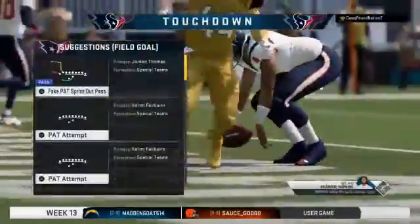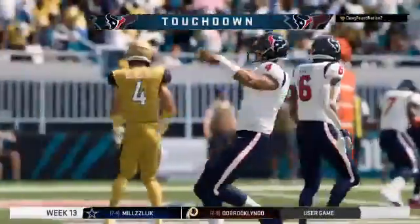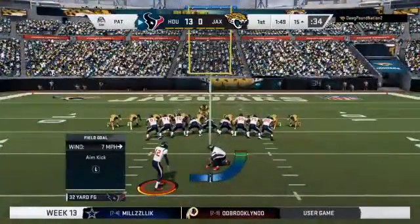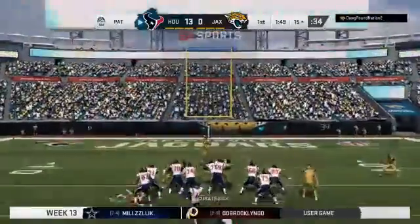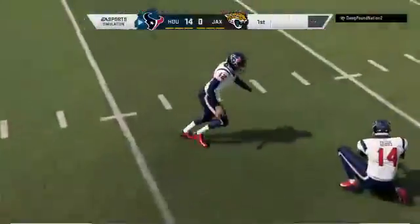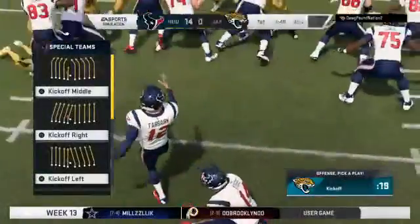On 2nd and 7, Watson. And it's a touchdown. Deshaun Watson with his 2nd touchdown of this opening quarter. And the Texans push further out in front. They've got to be thrilled on the road right now. Touchdown, turnover, touchdown, and quickly trying to make it 14-0.